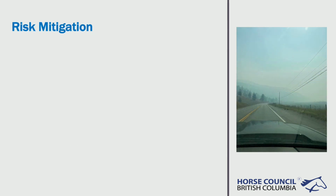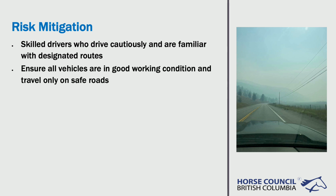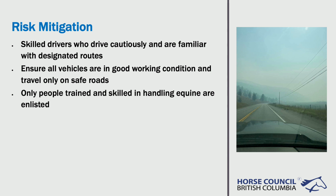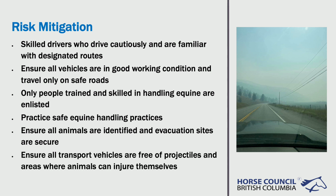Risk can be reduced by ensuring that only skilled drivers are utilized who drive cautiously and are familiar with the designated routes. Make sure all vehicles are in good working condition and travel only on safe roads. Only people trained and skilled in handling horses are enlisted. Utilize safe horse handling practices, as will be discussed in Module 9. Ensure all animals are identified upon arrival and evacuation sites are secure, and that all transport vehicles are inspected to be safe and free of projectiles and areas where animals can injure themselves.